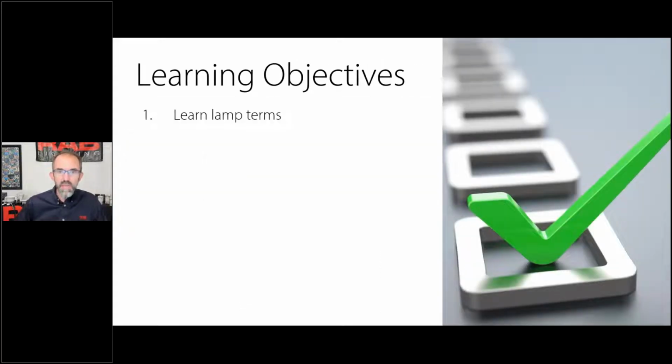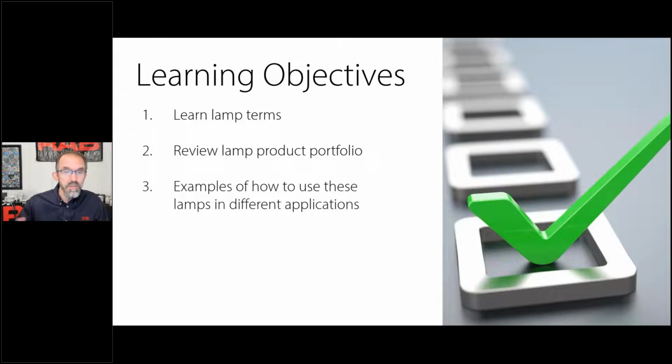So our objectives today: we're going to spend some time talking about some lamp terms. We've got feedback from you guys, so let's teach you a little bit of lighting, let's teach you a little bit about our portfolio, and then let's also show you how it's used in different examples. So that's my 3 objectives: teach you some lighting, teach you some lamps, and talk about where they could potentially be used in different places.